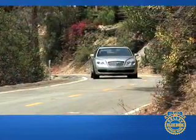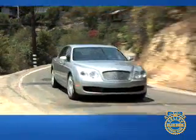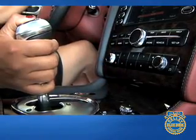For the ultimate in customization, consider the Mulliner line of exclusive accessories, including deep pile carpeting, unique interior treatments, a refrigerated bottle cooler, and a knurled chrome gear lever, for those of you who prefer your chrome knurled.